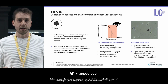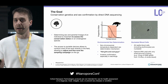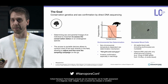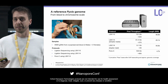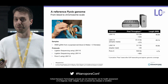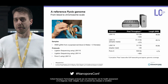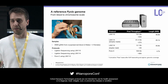But unfortunately, especially in very young individuals, the confirmation of their sex is very traumatic and invasive. On the other hand, reptiles have nucleated blood cells, so you have easy access to the genetic material. So by a combination of 110 and 114 reads, and also by Pore-C, using the latest Kit 14 sequencing kits, we were able to collect from 50 to 100x coverage of the genomes of this organism.